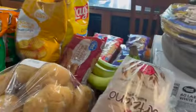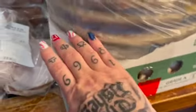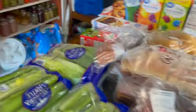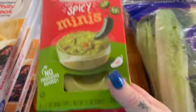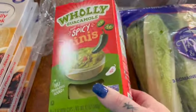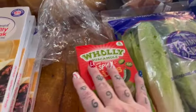And I have 2 loaves of bread here. There's the romaine lettuce. I got another 60-pack of eggs. I got six bags of frozen pizzas. And I got some of these guacamole minis. I love to make my own guacamole, but I thought these would be great for a snack for dipping with chips or taking on the go.